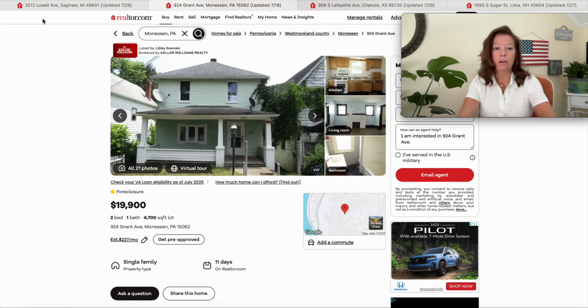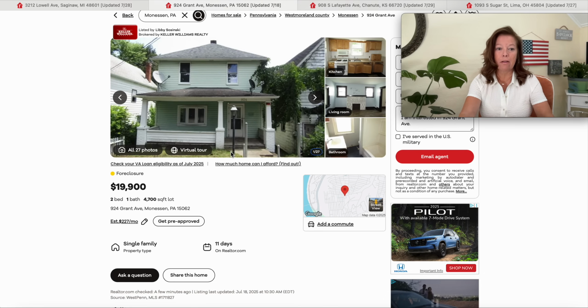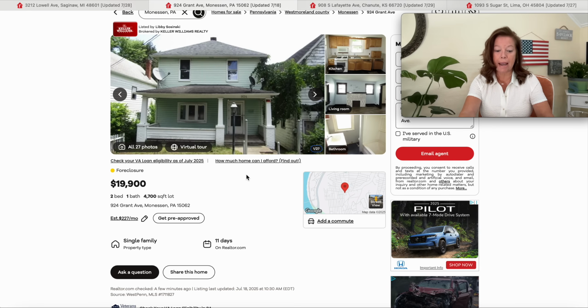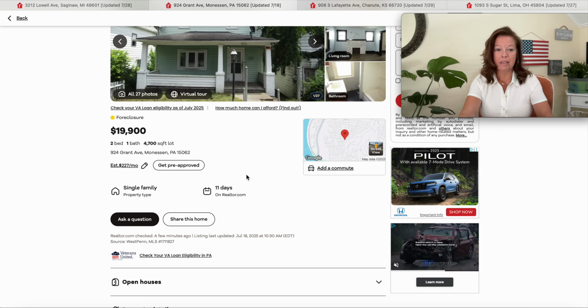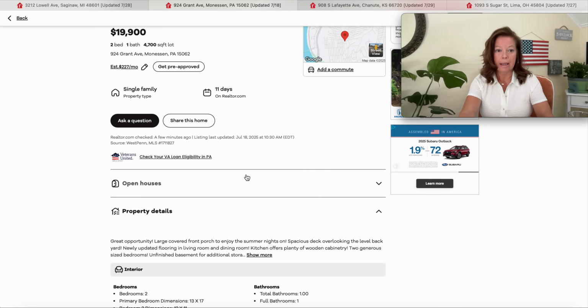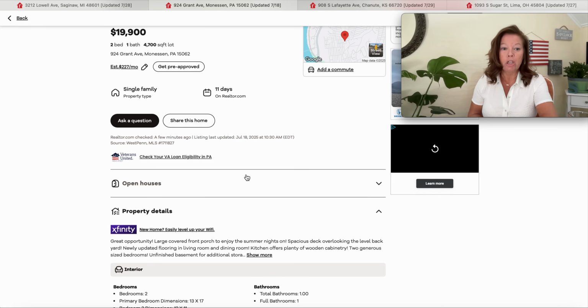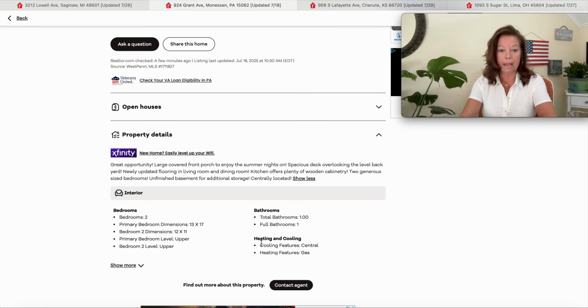And that one, again, is under $20,000, $19,900. And it says here that it's on a 4,700 square foot lot, but it doesn't give us a square footage of the house. But again, you can contact Westmoreland County in Pennsylvania for accurate details on that. It says, great opportunity, large covered front porch. Enjoy your summer nights on the spacious porch, or on the deck on the back overlooking the level yard. You have updated flooring in the living room and dining room. Kitchen offers plenty of wood cabinets, 2 generous sized bedrooms, unfinished basement for storage. And it's centrally located, as we see.